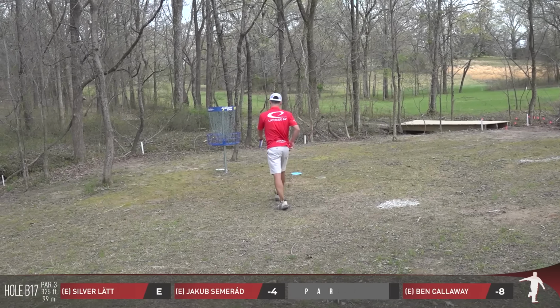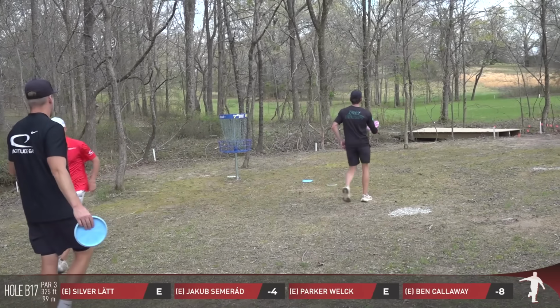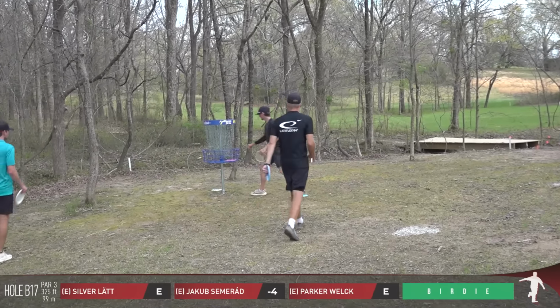Full commitment. When he launches that putt, I mean, that's coming in with some serious speed. And it's great on a day when it's windy, assuming you're drawing some metal. Because if that misses, that's going past the basket and out of bounds.